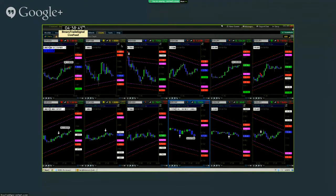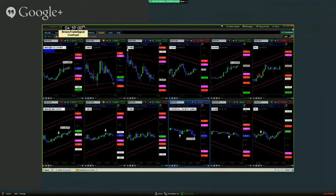Not a lot of movement right now. So I'm going to see if this GBP USD comes down to this magenta as well as AUD. But if it doesn't, or we don't get a signal within these two plays within the next, I say 3 minutes, then we're going to shut down the broadcast.